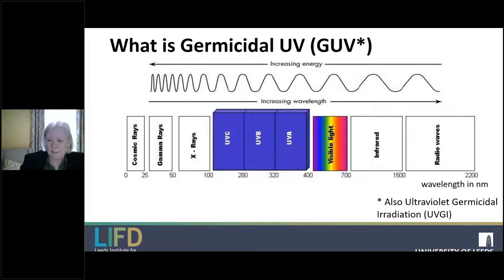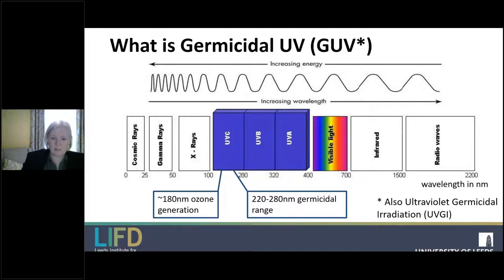So you've got there the electromagnetic spectrum, which I'm sure you'll remember from high school physics. So we have a germicidal range within UVC, which is, so UVC itself is about 100 nanometers to 280 nanometers. The germicidal range is from about 220 nanometers in there. There is another range around about 180 nanometers, which is also germicidal, but it's germicidal because it produces ozone rather than because it's inherently germicidal. So we're not looking at that one. That's quite useful for some water disinfection approaches, but not for air cleaning approaches.